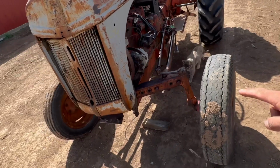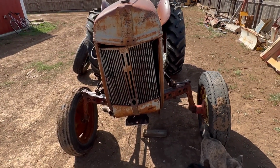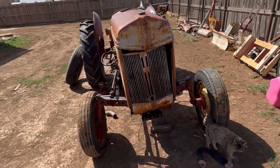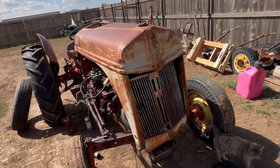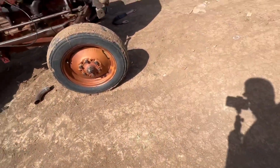The front end feels tight. I'm gonna leave it. I don't want to disturb stuff, start taking stuff apart, open a can of worms. Runs and drives, we're gonna leave it alone. Still looks like I got punched in the face. I might do something about that. She might do something about it.